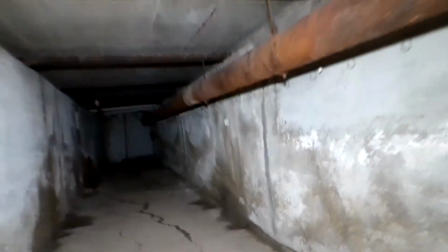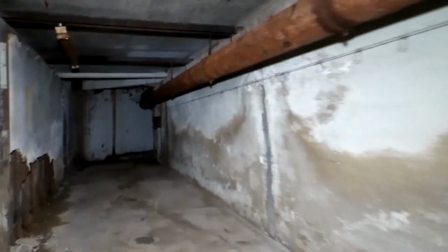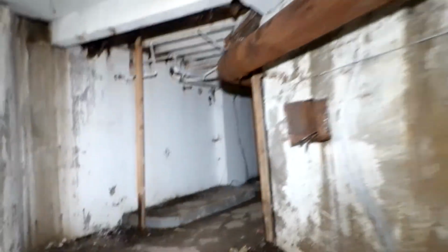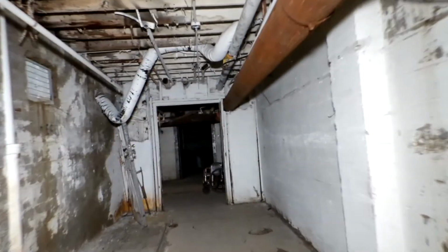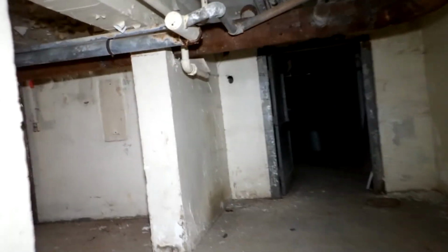There's a morgue down here. This is where they would take the bodies. Very creepy. I'm gonna head back up.